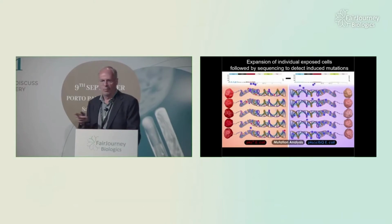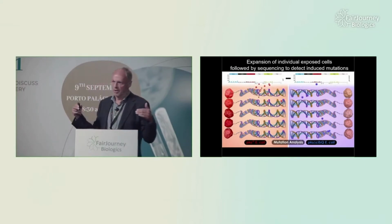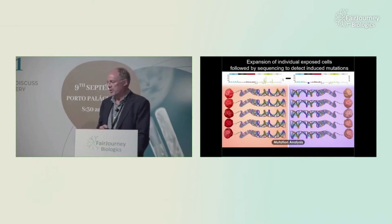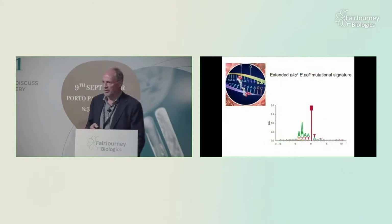We can just ask, okay, where are the point mutations in this case? And it turns out that, of course, in culture, you will always see somatic mutations with a certain rate. But the ones on the left had, first of all, many more mutations. And also they had a unique type of mutations. And I won't take you through all the bioinformatics, but it turns out that we see a very specific, easily recognizable motif that gets mutated.